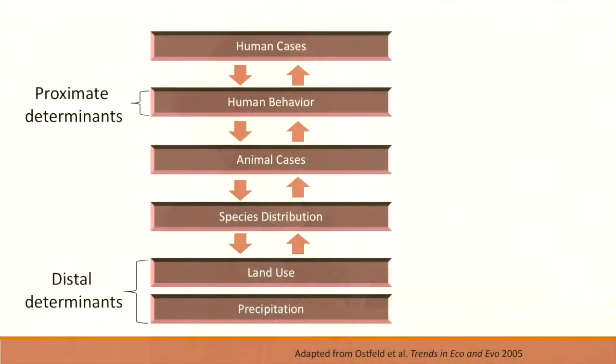Here's how I understand the impact of the environment on zoonotic diseases. Classic epidemiology takes human cases of disease and identifies human behavior associated with those cases. I'm calling those proximate determinants of disease. There are certain animal cases associated with human cases, and upstream of that, there's an underlying species distribution from which these animal cases arise. And if we take a step further, there are underlying determinants of a species distribution, and I'm calling those distal determinants of disease. You could also imagine working in the opposite direction, starting with distal determinants of disease and working towards human cases to understand how the environment impacts zoonotic diseases.